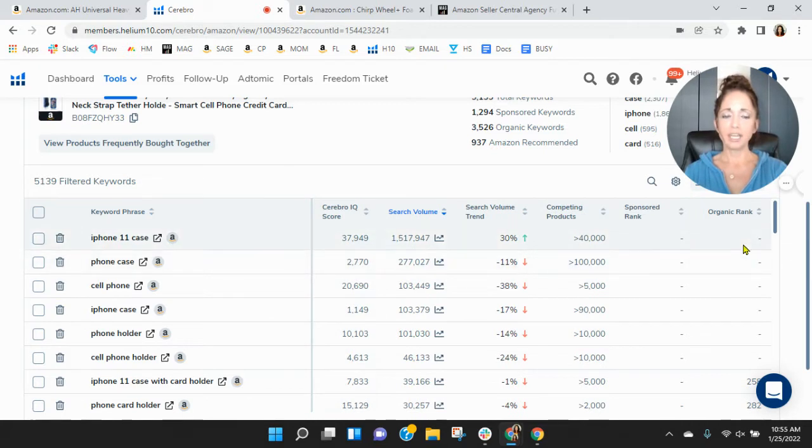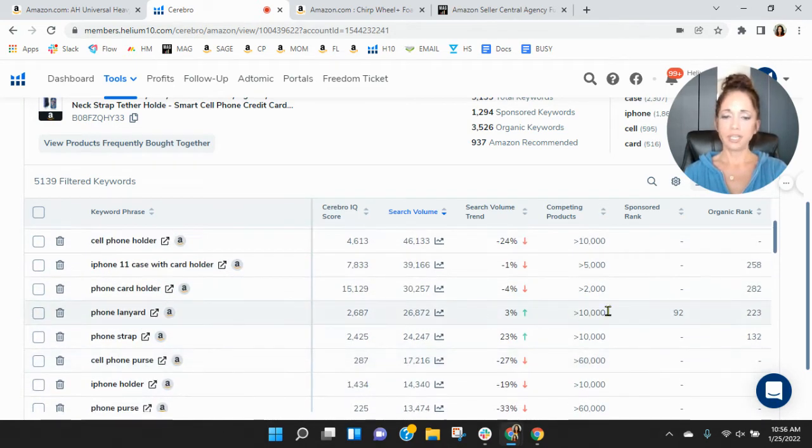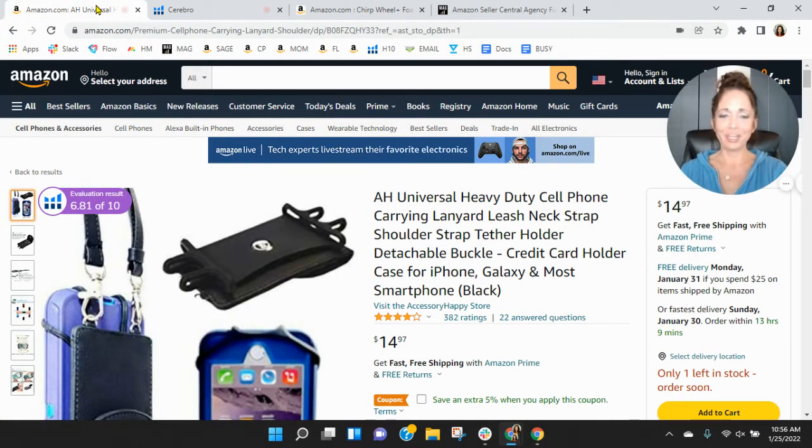So iPhone 11 case. You definitely should be indexing here. Phone case, iPhone case, phone holder, cell phone holder. That's interesting. I'm surprised you're not indexing phone lanyard. Your page is deep. So it's interesting. There's definitely room for improvement. I think you can see that. But hey, back over to your listing here.